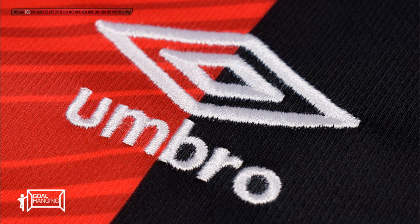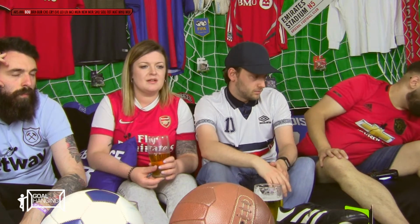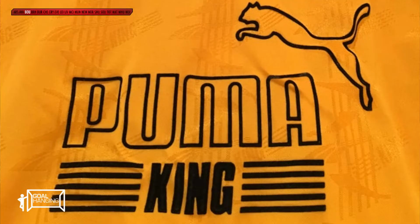Same as Adidas. I love the trefoil logo. Yeah, the original logo. The flowery one, isn't it? I like the normal one too, but the original is by far the classic. But it's going to be like, when are they going back to being the king as well though? But yeah, I quite like this kit.